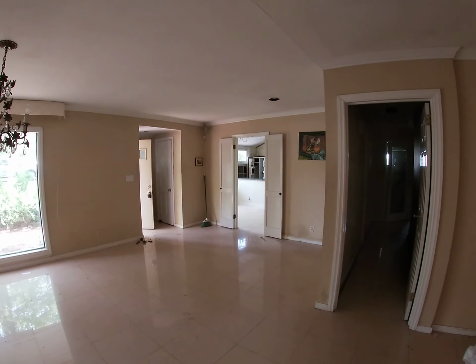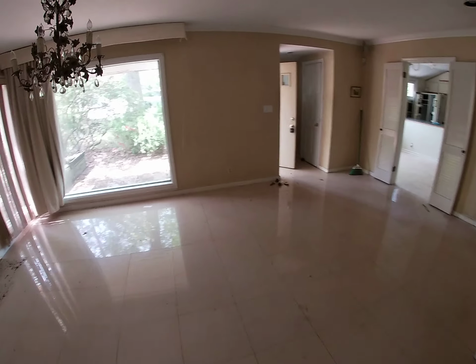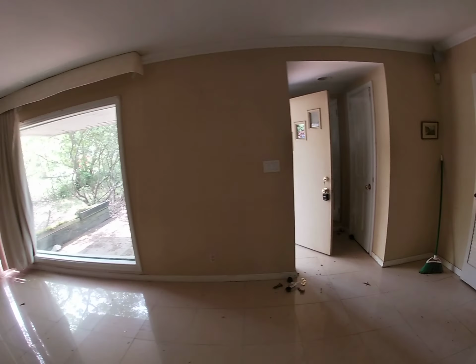So that's basically the house. 200 Harvard.